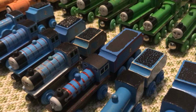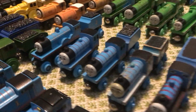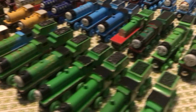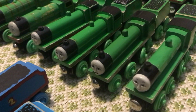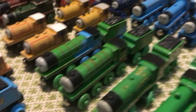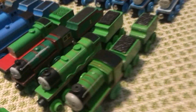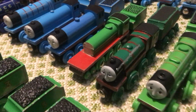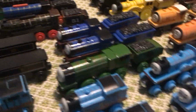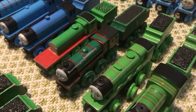And his tender is made out of a Thomas chassis with a custom wood block on top. There's my Ada Puff Edward. Here are my Henrys. 93 Henry, Sad Face Henry, my 60 Years Henry, and Early Engineers Henry. No tender, but I have 2 extra Henry's tenders, so that's fine. Custom Railway Series Henry, which uses the Big City engine base for it. Shout out to Done With Engines for that really cool idea.